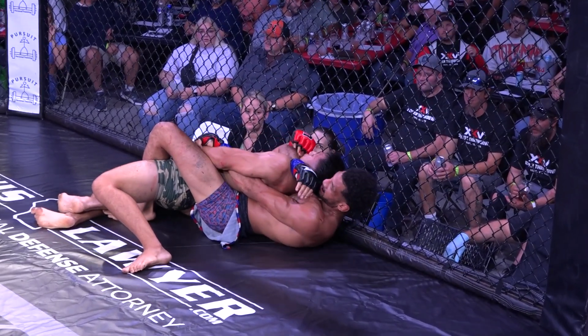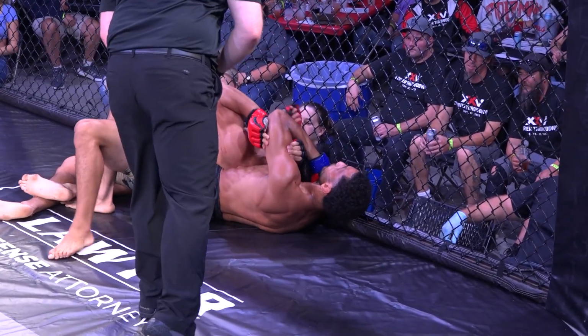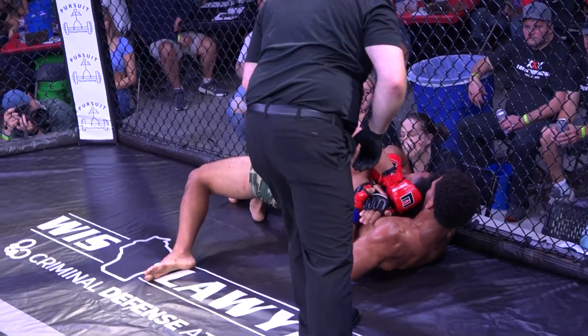He has a grip on the wrist. That's Efraim, scary, searching for the neck. He got that guillotine in deep. Yeah, that's tight. That's tight. I don't know. He's fighting the top hand. He's doing a good job. He is defending it well. Yes.